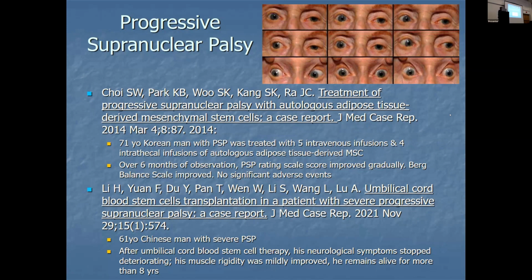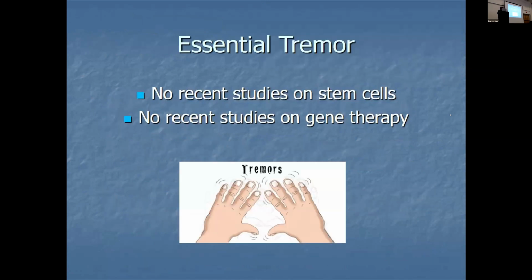What about essential tremor? Really nothing as far as the literature is concerned. I also checked clinicaltrials.gov. There's really nothing going on in the arena of essential tremor for stem cells and gene therapy.